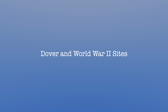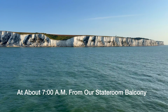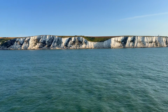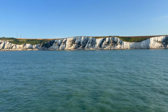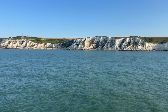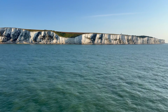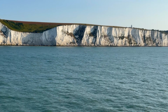Overnight, the Saturn headed to Dover and the county of Kent, where so many important World War II sites are located. These are the White Cliffs of Dover, I do believe. Now we are coming into port early in the morning. It is a beautiful morning too. Closer view, closer still.